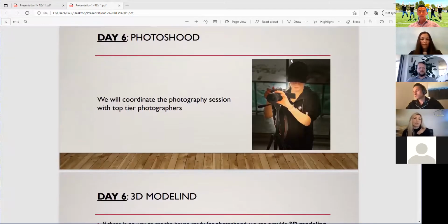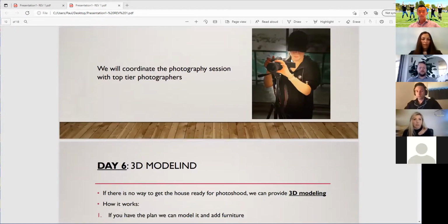And we also do all the coordination with the professional photographers. The service is just included.